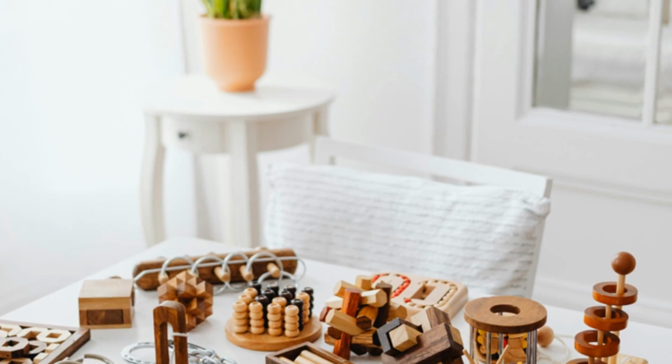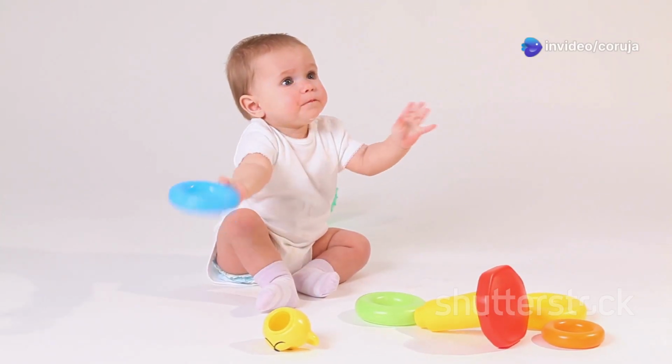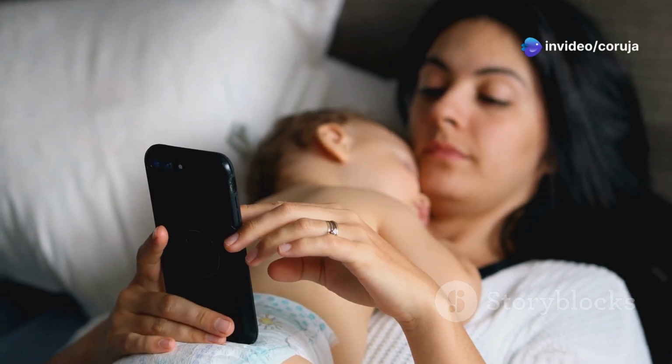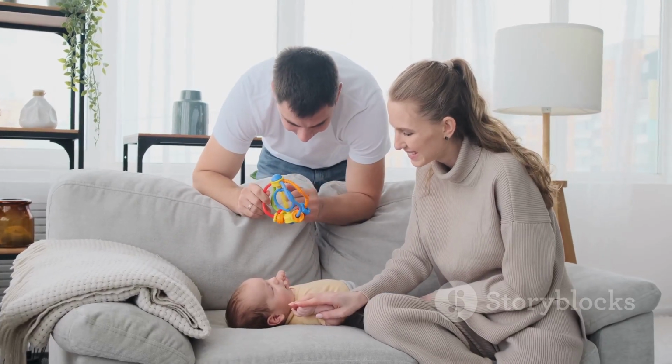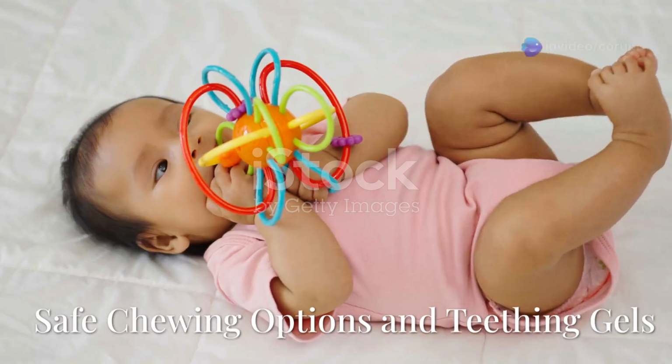There are a variety of teething rings and toys available on the market, and you may need to try a few to find out which one your baby likes best. Feel free to share any personal suggestions in the comments section, as your experiences may help other parents, caregivers, and moms navigating the teething stage.